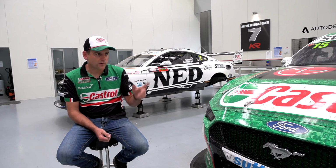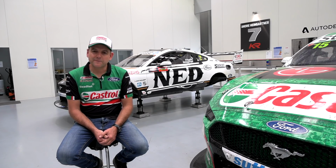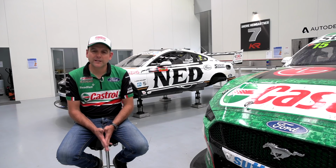So we've got quite a few engines out the back. One day you might see one of them in a road car.